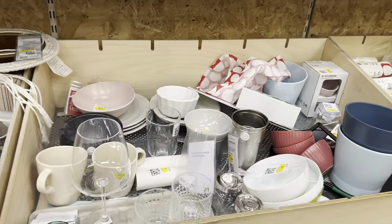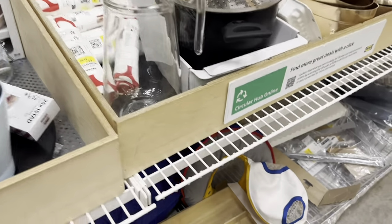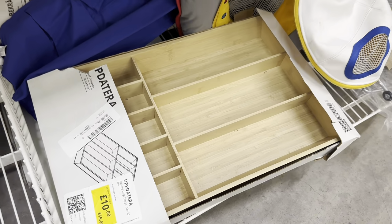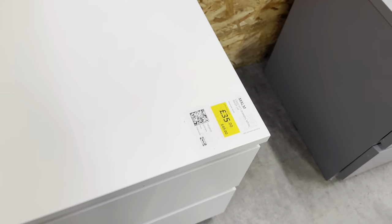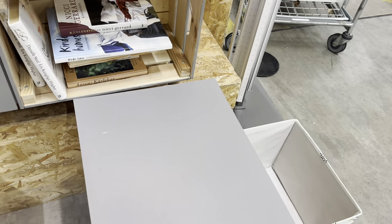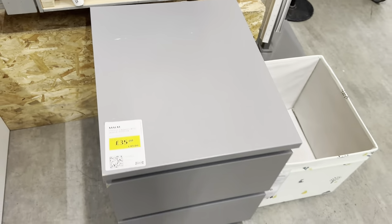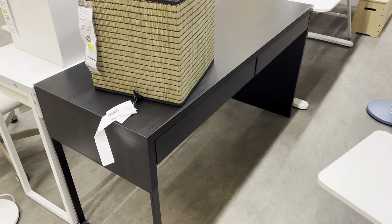You'll find chests of drawers there, you'll even find IKEA wardrobes. I know someone who managed to get the IKEA packs from the bargain corner at a fraction of the price. Look at this cutlery tray. The only thing that's damaged on that is the packaging, and it's been reduced. These drawers, £35. The grey one had a slight mark on it, but the white one was just an ex display model. But again, something that you can touch up if you really wanted to.